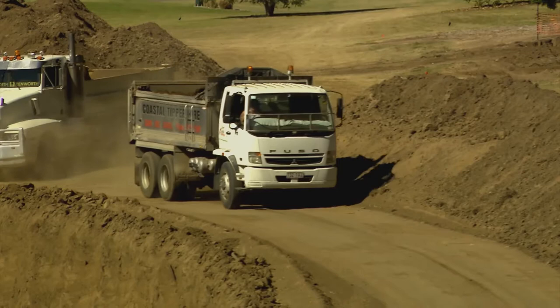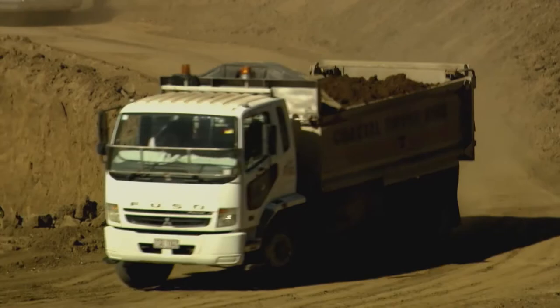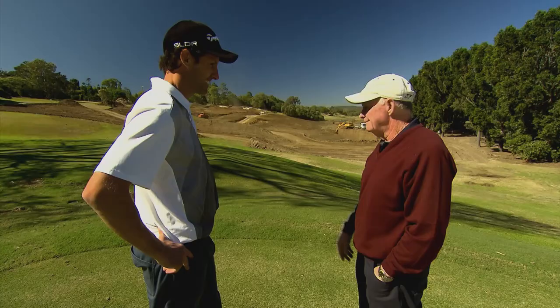Yeah. And through years and years of experience of working with contours, I can visualise the finished product as I draw it. Yeah. And then you get the workers to do the work for you. Well, these guys, the guy up there on the dozer, and the guy driving that excavator have worked with me for a long, long time. Yeah. So they know. When they see the plans, they've got a pretty good idea of what to do.